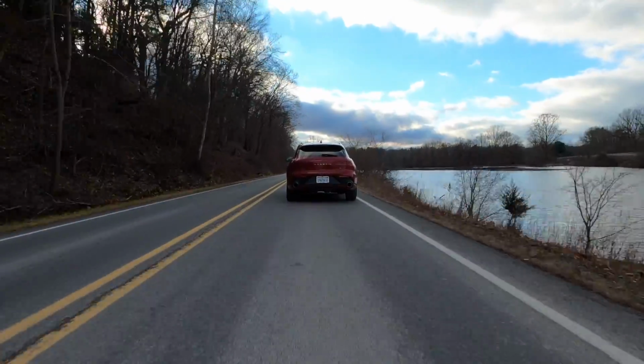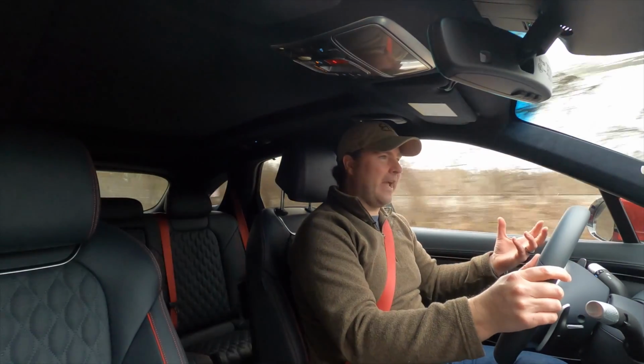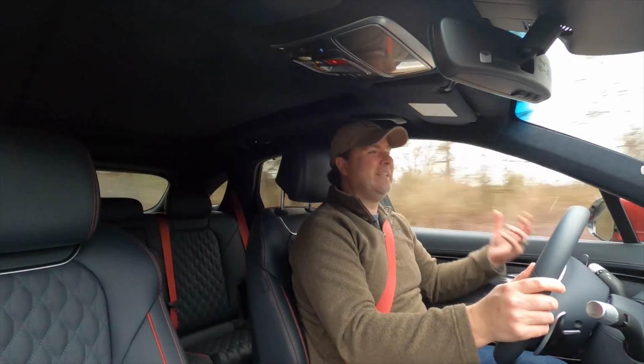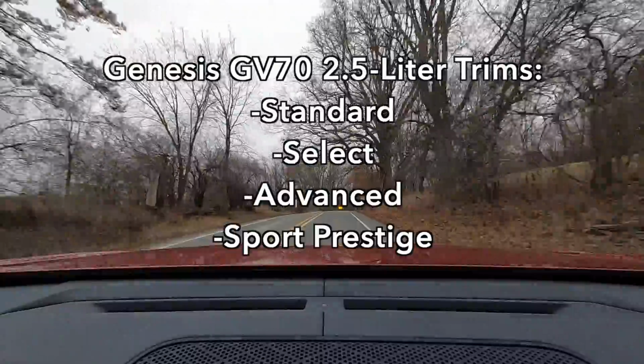But this proved to be my first opportunity to drive a GV70 powered by an engine, and I jumped at the chance. And if you're gonna go gas powered, why not go big? The Sport Prestige 3.5 liter is in fact the very top trim of GV70 you can get, above the Sport and Advanced trims. If you don't want the 3.5 liter, there is also a more base 2.5 liter engine, still potent, it has to be said. And with that engine, there's a whole other group of trims.